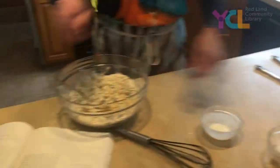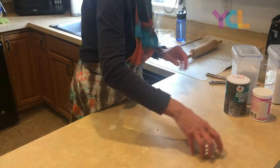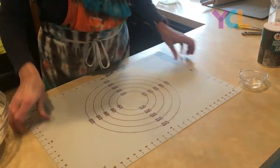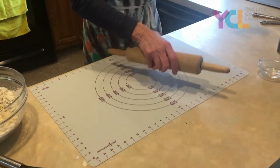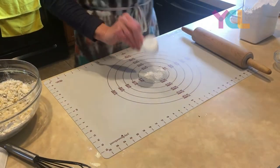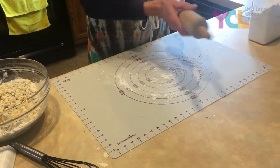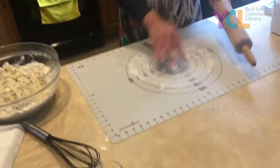So the next part, we're gonna get a rolling pin out, I'll move my ingredients over, then some flour. I have this silicone mat to make circles. It's really for pies, but I figure I can use that today. And my rolling pin. I'll put some flour on the mat and some flour on the rolling pin. So hopefully my batter doesn't stick to it.